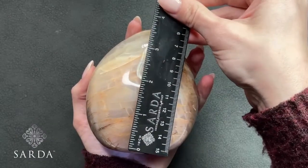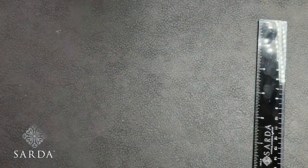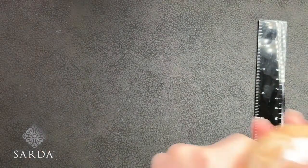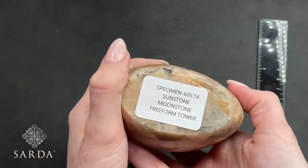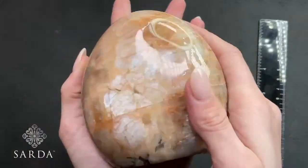I mean, you can't go wrong with a single one of these. No, they're all beautiful. She picked the most beautiful stones. It's almost hard to pick a favorite. It's like picking your favorite child. Right? Just order one and you'll be happy for sure.